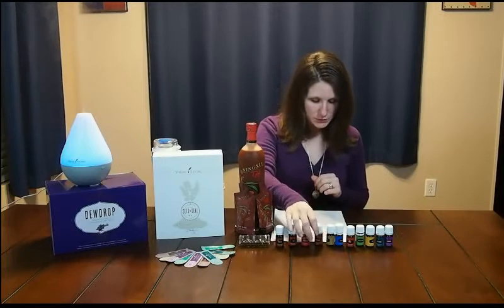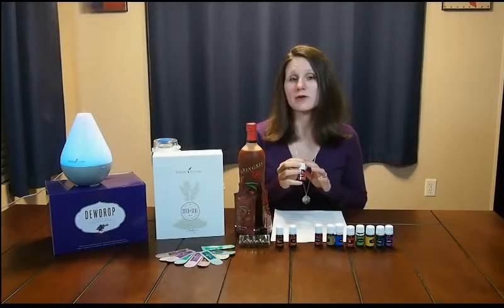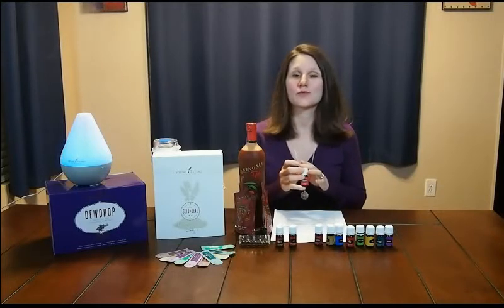All right, the next one I'm going to talk about is frankincense. This is one of the oldest oils. This is an oil of the Bible. Back in the day, if you had frankincense, it was worth more than gold. Frankincense has been around for many years.